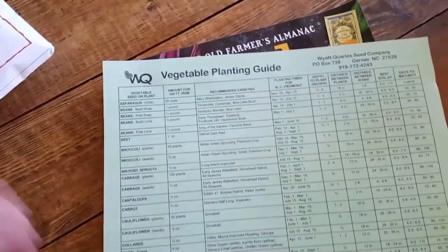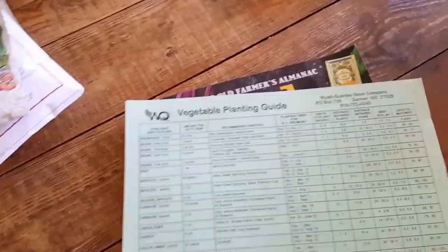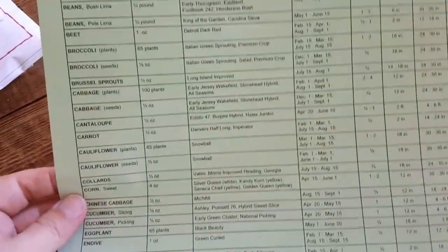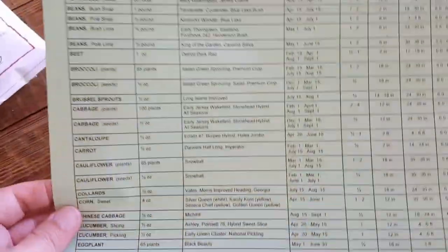And I also picked up this. Well, they gave me this sheet, which is really exciting. It's a vegetable planting guide. We saw a big poster up. Brian says, wonder how you can get one of those posters. Well, he gave me this on a sheet. So I'm going to put it in a sheet protector.